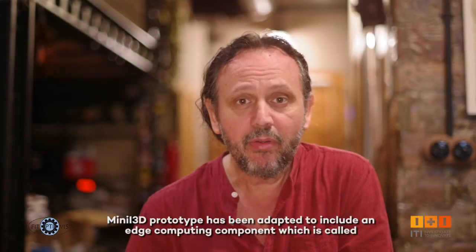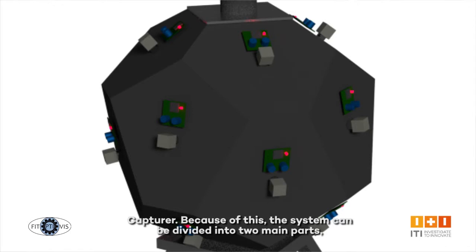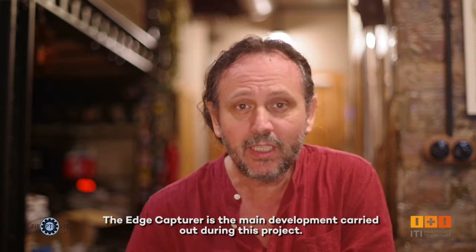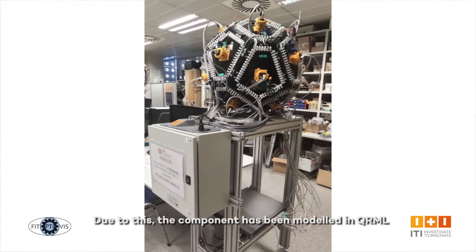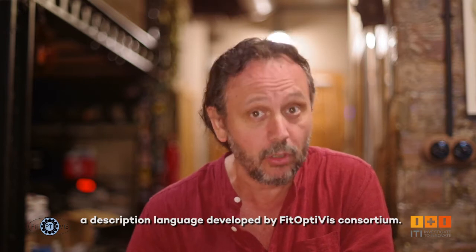The Mini i3D prototype has been adapted to include an edge computing component which is called edge capturer. Because of this, the system can be divided into two main parts, one being the distributed system and the other the edge component. The edge capturer is the main development carried out during this project. Due to this, the component has been modeled in QRML, a description language developed by the Fitoptivis Consortium.